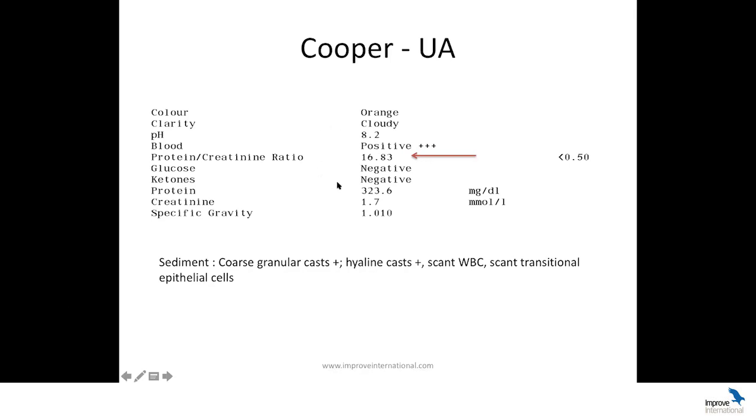Now I'd like to point out that the blood is positive, 3 pluses, but we see no red blood cells in our sediment. And that tells me that the blood that is positive on the urine strip is either due to myoglobinuria, which could be the case here because of the markedly increased CK, or to hemoglobinuria, which is less likely here because instead of a decreased hematocrit, which you would see with intravascular hemolysis, we have an increased hematocrit. So that blood there doesn't actually represent blood, it represents myoglobin.